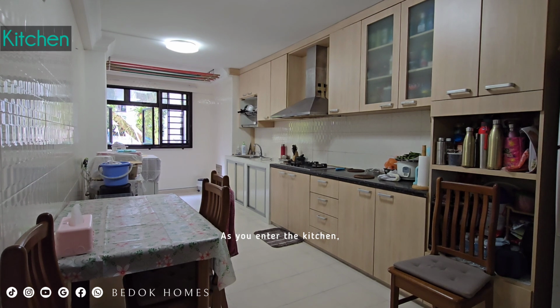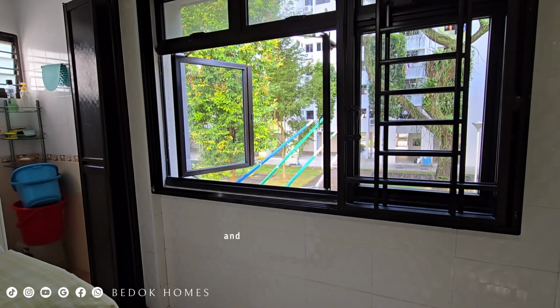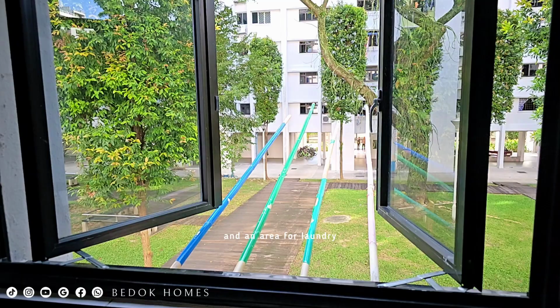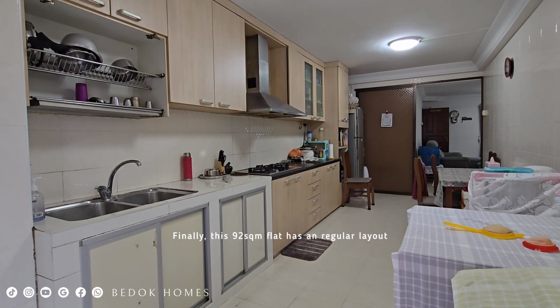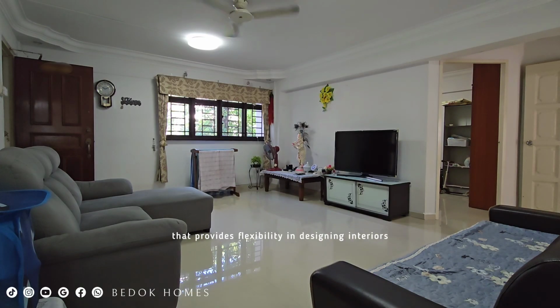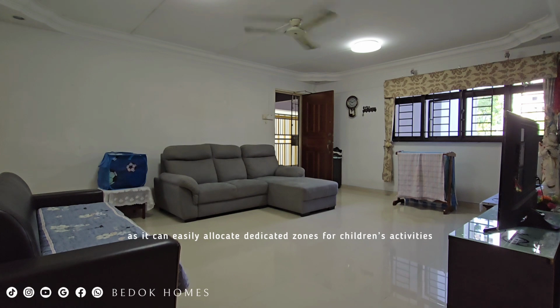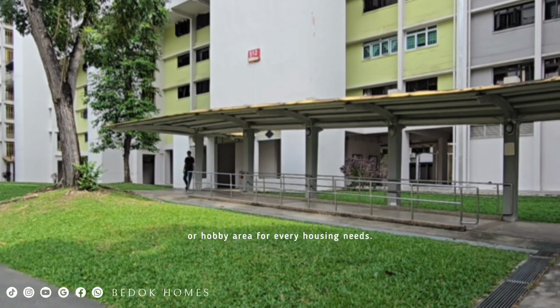As you enter the kitchen, it has a row of top and bottom cabinets for storage and an area for laundry at the end of the kitchen. Finally, this 92 square meter flat has a regular layout that provides flexibility in designing interiors to suit your family's preference, as it can easily allocate dedicated zones for children's activities, while others can carve out a workspace or hobby area for every housing need.